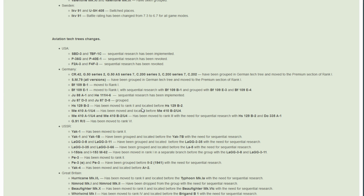Also, the E1 is being moved to rank 1 too, and also will be sequentially researched with the B1, and they're grouping together the E3 and the E4. So this is actually slightly better for... Wait a second, what is going on? So they're moving the E1 to rank 1, and it's going to have sequential research with the B1, and it's going to be grouped with the E3 and the E4.